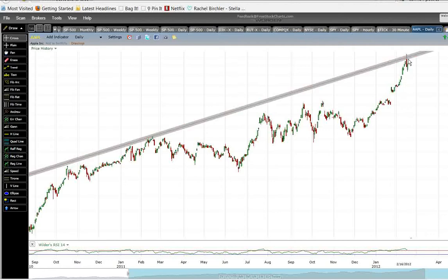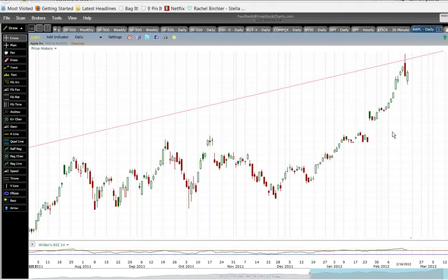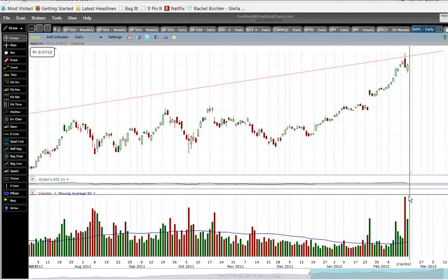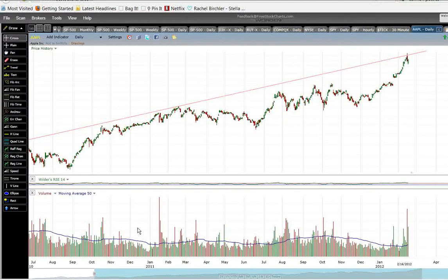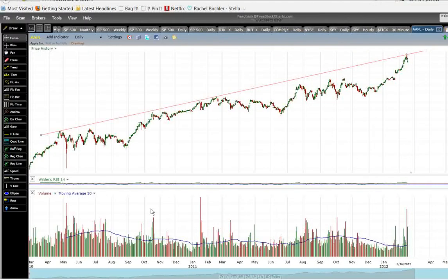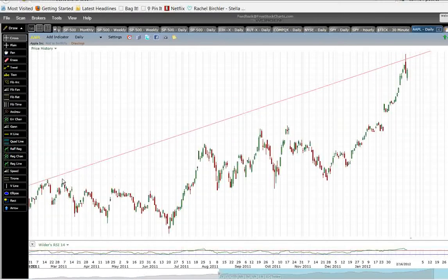So here's what we had: we had Apple make a very wide range day yesterday, and I'll zoom in so you can see that's a very wide range bar. The market gapped up, ran up, sold off, had a low close. So there's a big bearish engulfing pattern there on very high volume. I don't have the volume in there, but if you look at the volume on that, it's the highest it's been in over a year. And whenever you see a volume spike like that on a reversal, that's a very significant day.